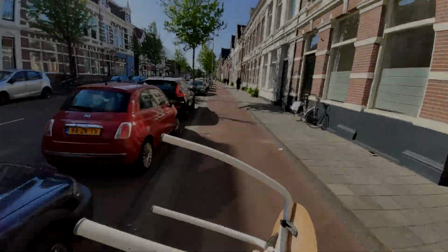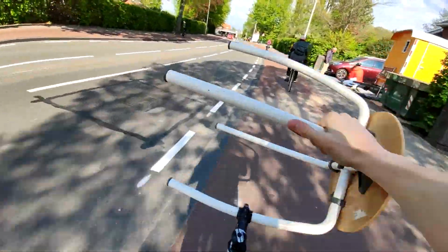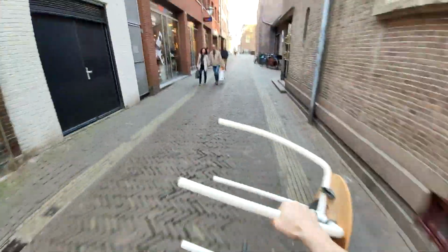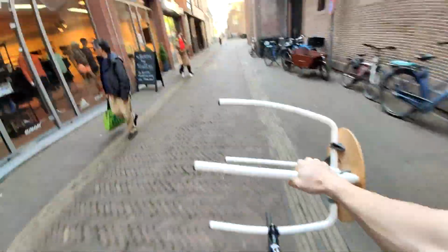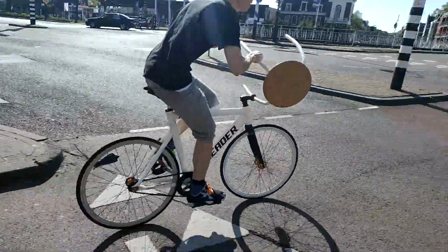And now for the moment we've all been waiting for, taking this thing out in public. Let's see if this Stool will invoke some nice reactions on people. Let's get to it. Since 99.78% of the world is not Dutch, I will explain what these red paths are. Those are dedicated bike lanes. Yes, we have that here. So apparently people found it pretty normal that I was just biking around with a stool in my stem.